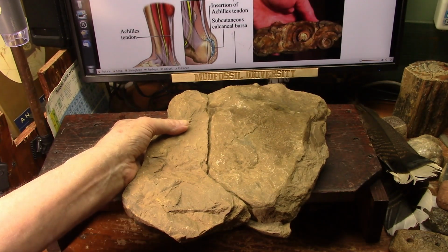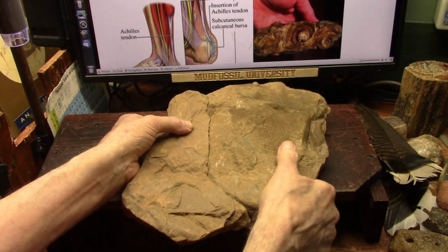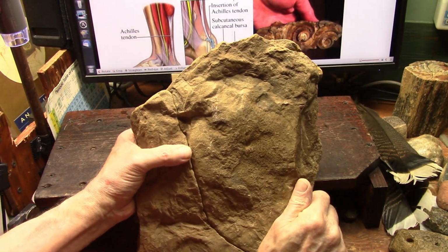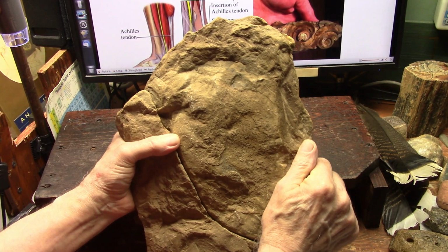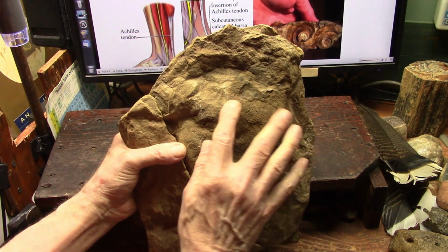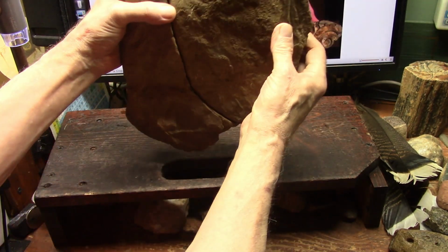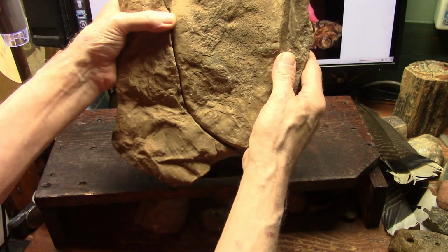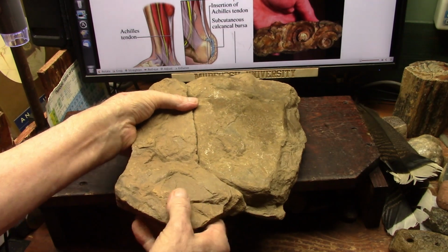Now, again, this is not the only footprint. I mean, I have so much to do with it. Everybody had feet. Almost everybody, it seems, had feet. And these are the balls of the feet. I'm telling you, this is just absolutely, it's basically a human foot, as far as I can determine.